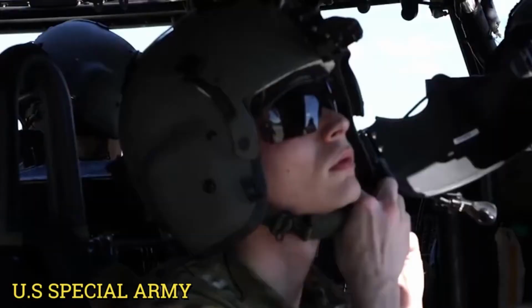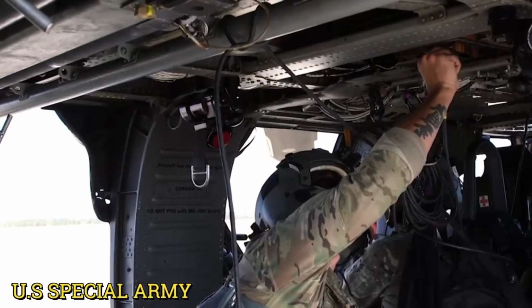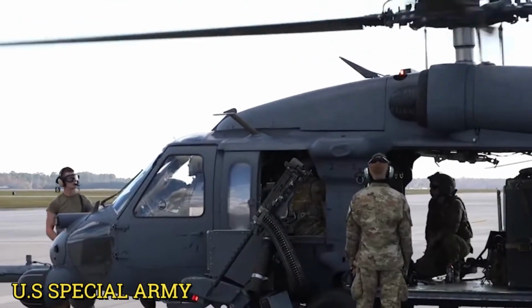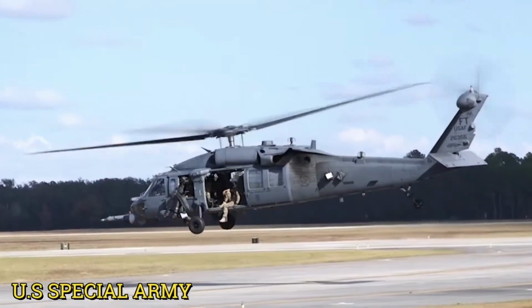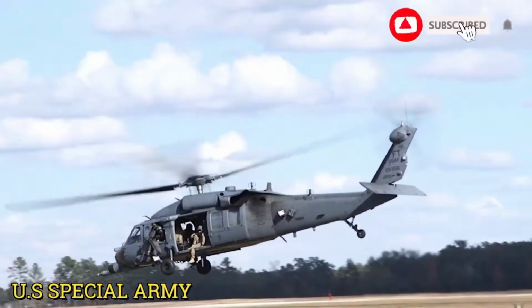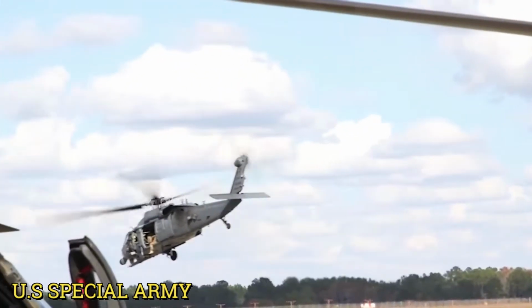"This establishes the combat rescue helicopter as a production program. There are 5 CRH aircraft in various stages of production at Sikorsky's Stratford facility. Sikorsky employees and its nationwide supply chain are ready to begin production and support delivering this all-new aircraft to the warfighter. We have just successfully gained approval to launch the production of a helicopter that will save the lives of our warfighters and our allies all over the world."